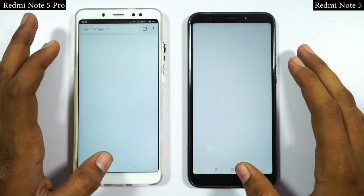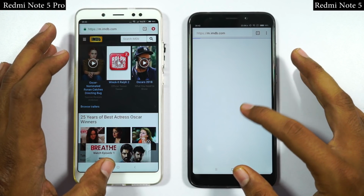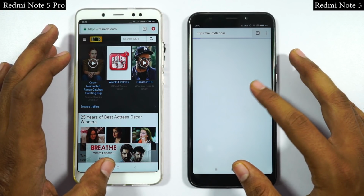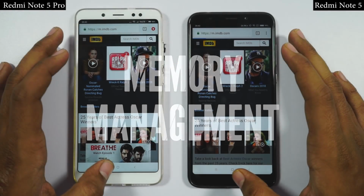So guys, in the speed test, Note 5 Pro is definitely faster than Note 5, but only by a few milliseconds for the regular apps and a significant amount for the games. Now let's see how they perform in the memory management round.